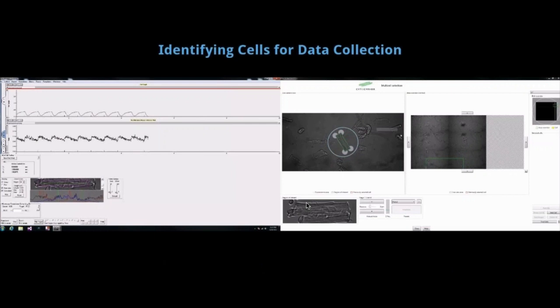We're busy in the process of fully automating this part. And then it will literally be a fraction of a second before you're at the next cell. Same thing you can do by also collecting calcium. These weren't great cells, so my apologies that the traces are not as nice as they could be, but it shows the principle.